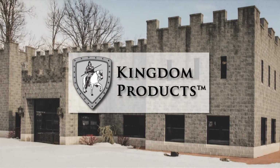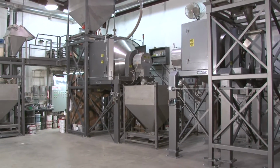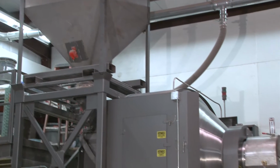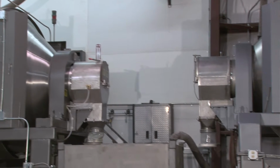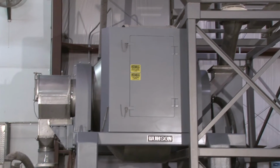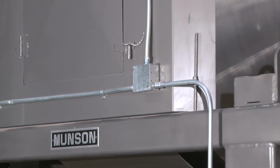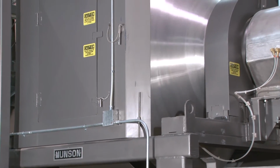We formed a separate division called Kingdom Products and built a state-of-the-art blending facility that allows us to eliminate these problems. Uniform blending and batch-to-batch consistency are critical to our success, but we also need fast cycle times and quick cleanout to prevent cross-contamination between changeovers. In addition, some of the company's products are abrasive, so the new machine also needed to resist wear, all of which pointed to a rotary batch mixer from Munson Machinery.